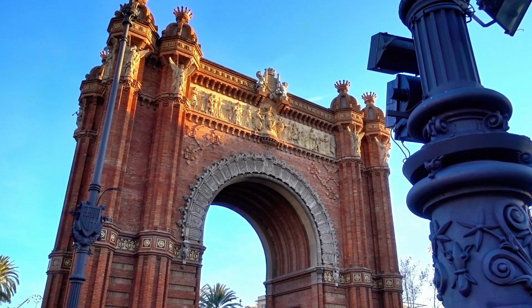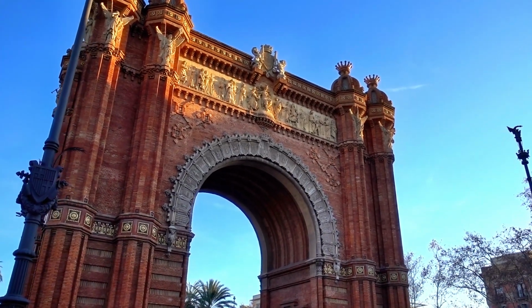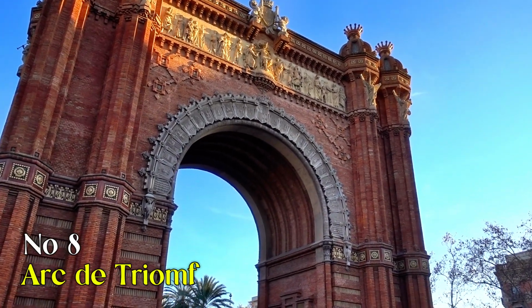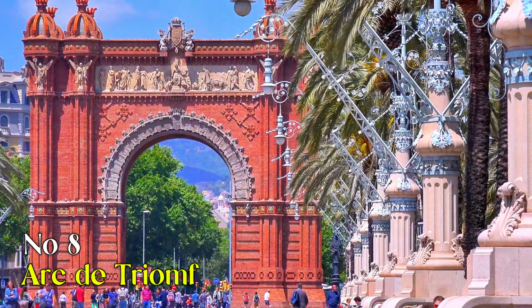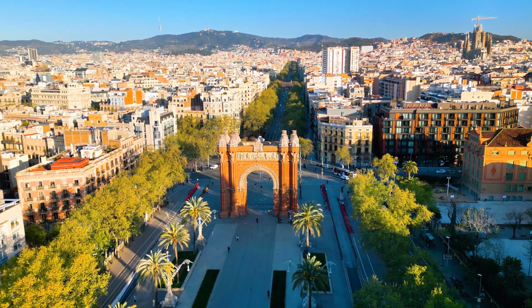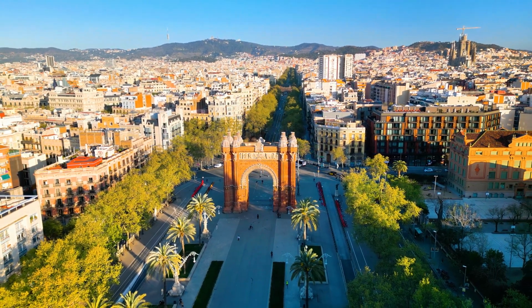From Sagrada Família, a scenic 25-minute walk southeast leads you to a very different kind of monument, not religious, but triumphant. Welcome to the Arc de Triomphe. But wait, don't expect Napoleon's militaristic arches. This one, it's pure Barcelona. Built in 1888 as the gateway to the World Fair, it's a statement of openness, creativity, and peace.